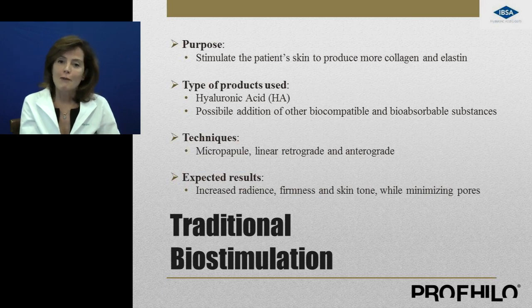We can form different designs on the face to make sure we have covered the entire surface of the skin. For example, we can make the design of a grid or a fan.